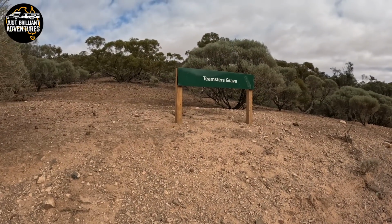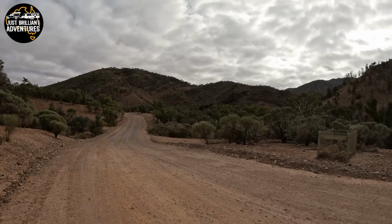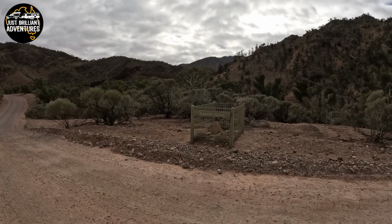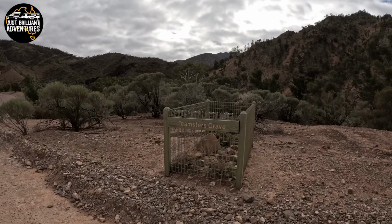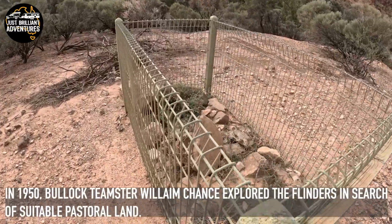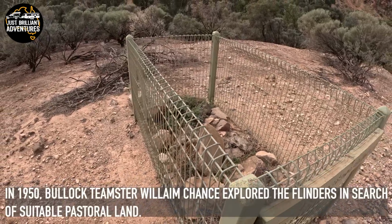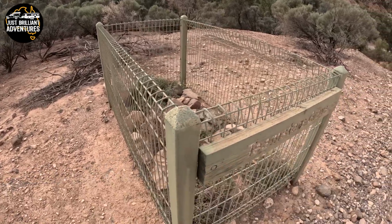So driving along the track, we've come up to this sign. It says Teamster's Grave. And on the other side of the road, there's a fenced off little grave. What I'll do is Google what it's all about, and I'll put it down below and let you know.